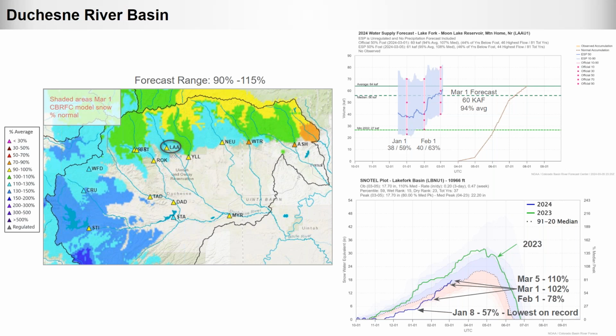And if you look at the Lake Fork Basin snow-till site, at the beginning of January, we were at the lowest on record for SWE at this particular snow-till site on January 8th. And you can see how we've made up a lot of ground over the last couple of months, as we're sitting at 110% of normal.